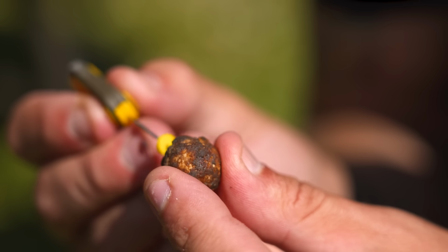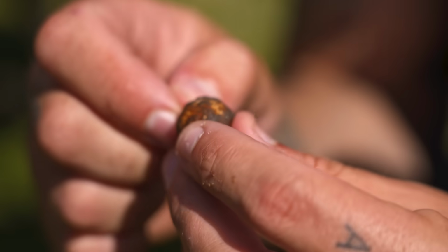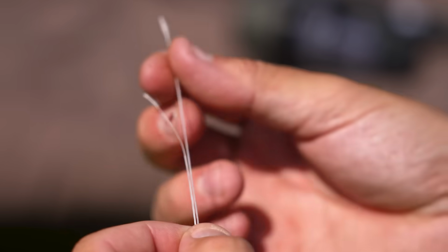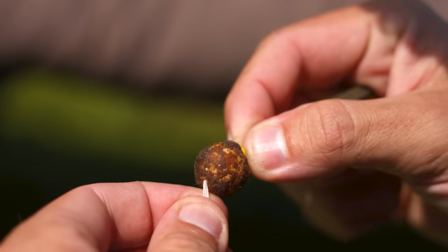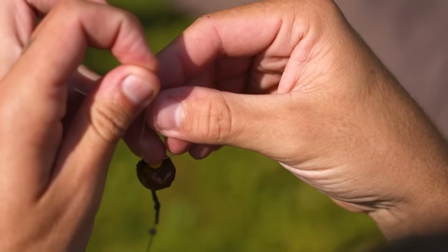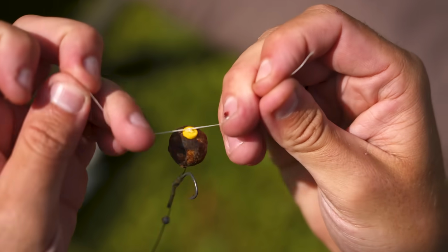This is mounted onto the hair, and I use dental floss so that I can adjust the length of my rigs. As I said a second ago, I use the same rig all the time, so I adjust the length of the hair. That suits the bait, whether it's a small bait or a big bait. The floss enables me to switch between the two. And I'll have a little bit of yellow foam on the hook bait as well.